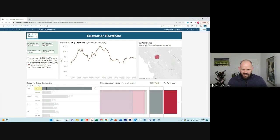This is restaurant A, so everything else is filtered to them. Let's see what we can find out here. This is kind of interesting. This is their trend chart. Sometimes they're up and down, but recently, really since the fall started, they've been relatively flat in this range, which for them is pretty low.